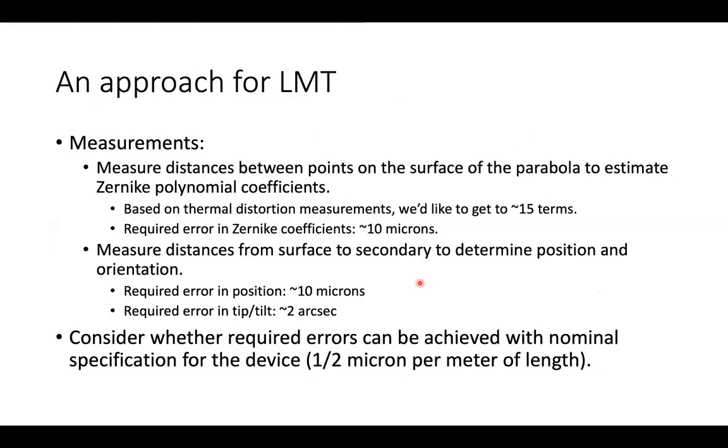So what's the approach for the LMT? The idea is that we would make a series of point-to-point measurements on the surface and use that data to estimate the Zernike polynomials. We know we want to get out to about 15 terms, which means I better make about that many measurements. And we have an error that would be useful of something like 10 microns, particularly remembering that the vertical astigmatism coefficient can be hundreds. That seems like a pretty good thing to do.